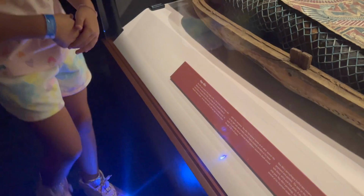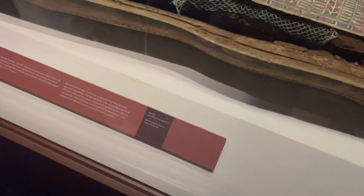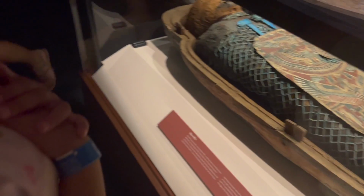Is the heart still there? Everything is in there. Their whole body is wrapped around inside. Oh, even the heart, right? Everything, yeah. This is crazy.